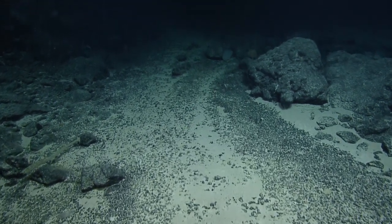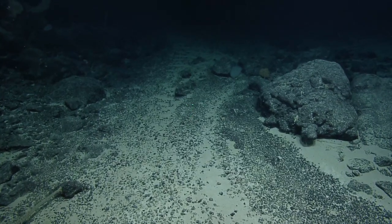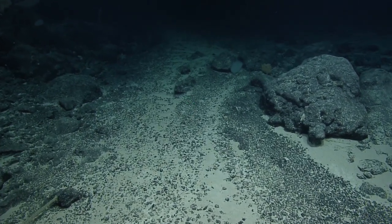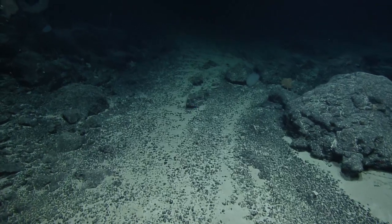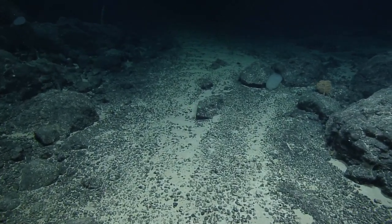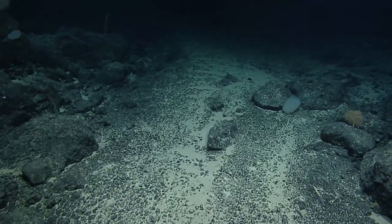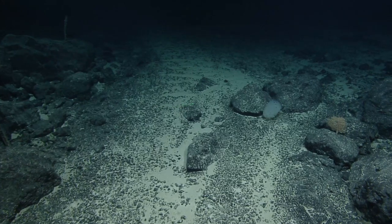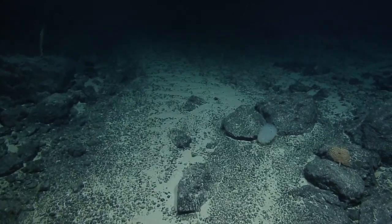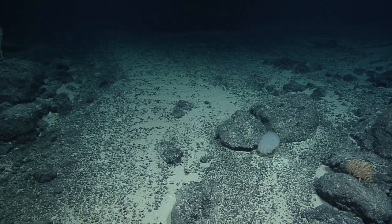Yeah, black coral, sponge. If you are just tuning in, we're right around 2,160 meters on the Gambia Shoal, another seamount in the northwestern reaches of Papahanaumokuakea. This is the world famous ripple marks, to 12 watch.